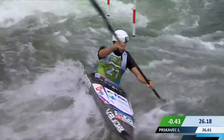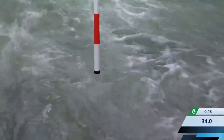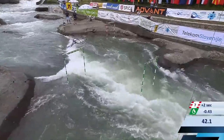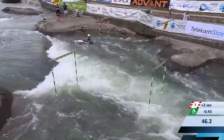So he's up on the split by 0.43. Really tight on that gate six. He was patient, but the water just pushing him around. I think gate seven that moved, but I think that was a water splash, so let's watch as he comes into 10. Yeah, nice. Just got a bit hit on the hole there, but managing to get it nice and tight.